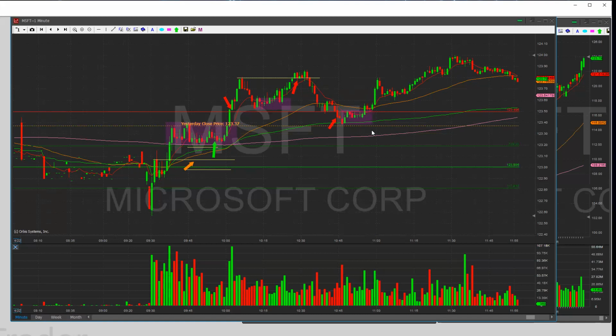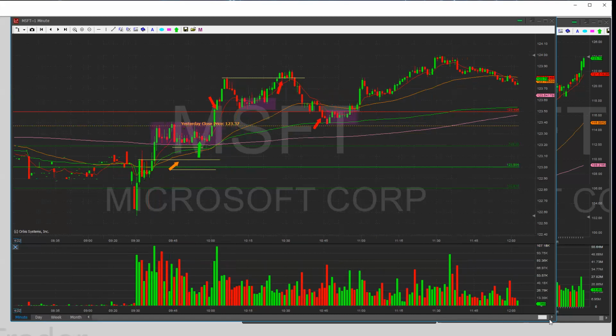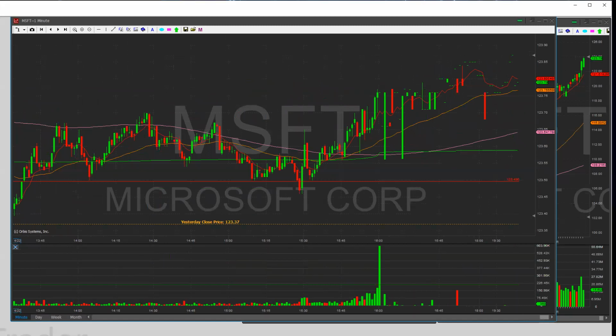It's going to be the setup I'm going to play tomorrow. I'm just back testing it over and over again. It worked today. It worked yesterday on Zoom as well, as I made on my trade recap. So let's take a look at the next trade that I made at the end of the day.